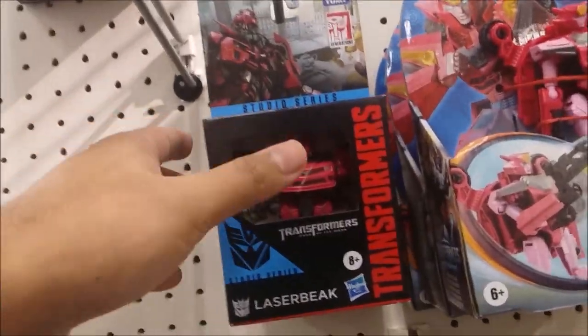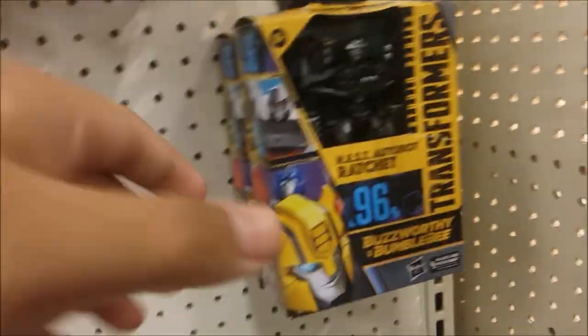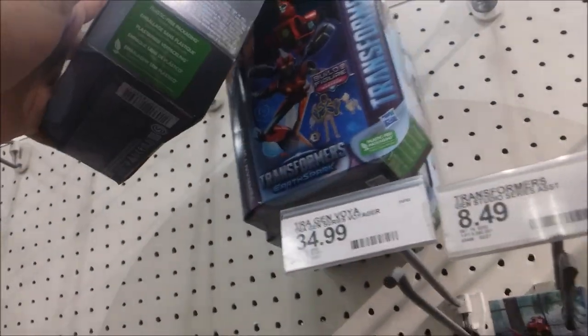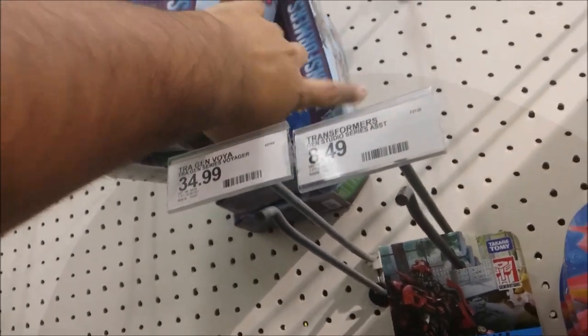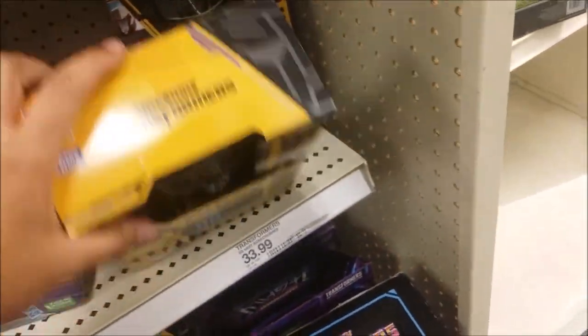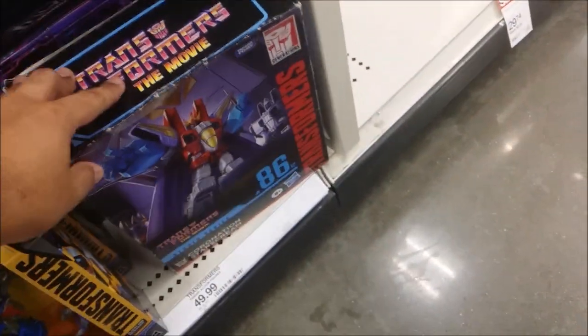Also, I found Studio Series Core Quest Laser Beaks, a lot of copies of those. Buzzworthy Ratchet, I actually need to get that. So I need to get Twitch, Megatron, and Bumblebee. I'm actually probably gonna get this on Amazon if I have enough money. There's Bulkhead, there's Bone Crusher, Carnage and Starscream, Galvatron, but the Legacy version. I'm not gonna get the Legacy version.